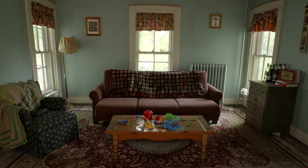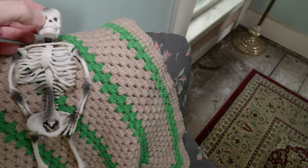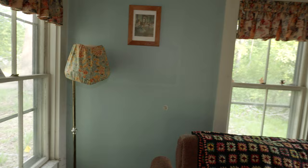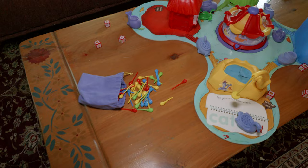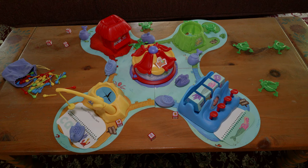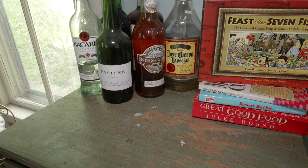Now let's take a walk around this living room quick. You have this chair here. Oh look, there's a little skeleton decoration on it or something. And then their curtains are still here. Couch. And this is pretty cool. Again, they must have had this set up for the grandkids. Over here we have some alcohol and some books.